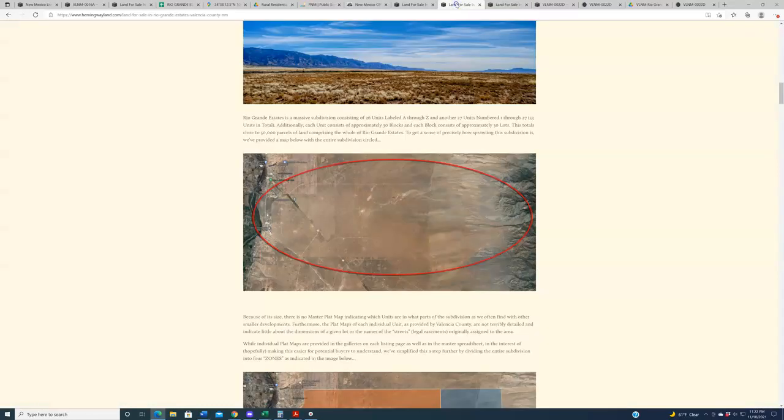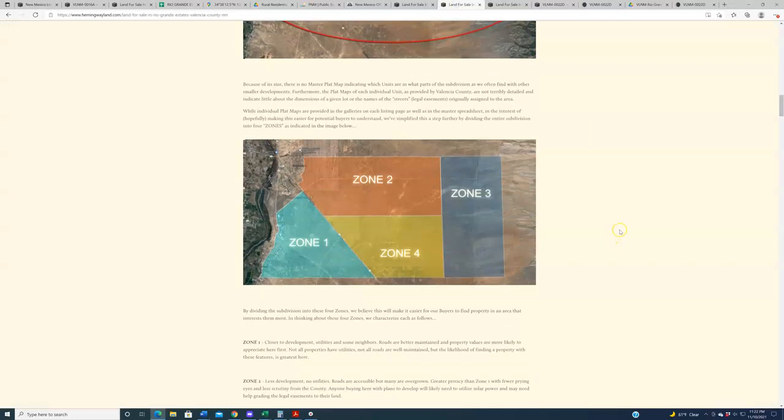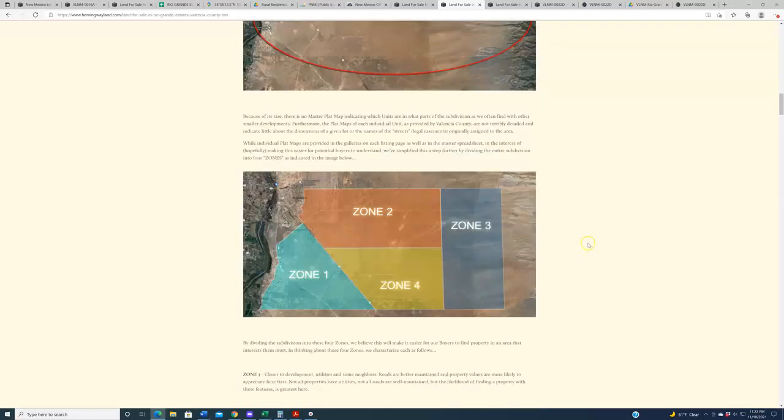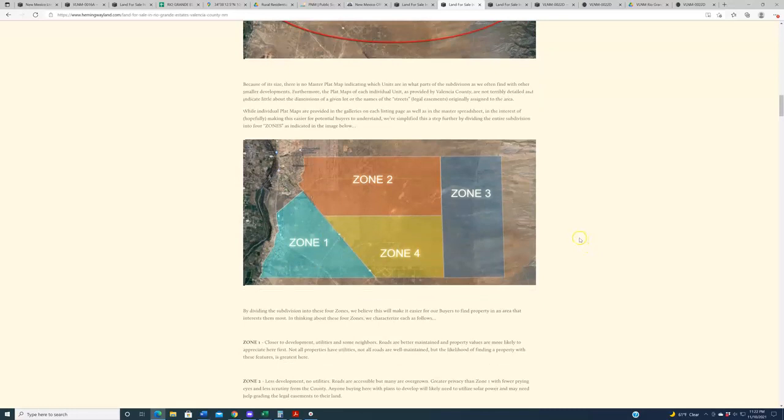Now, let me quickly say this. On our listing page here, on this master listing page, we have helpfully broken this down into 4 zones, okay? And I define what these zones are down here and what they might mean to a particular buyer. But if you're the type of person who says, well, I don't want to be out in the middle of nowhere, I want to be somewhat close to utilities in an area that's probably going to be developed, then you would be looking for properties in Zone 1.